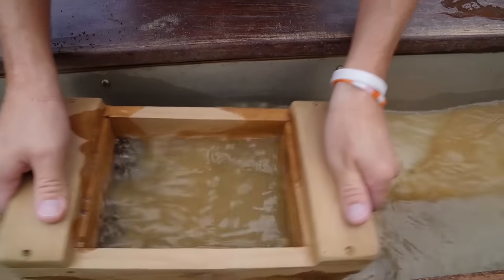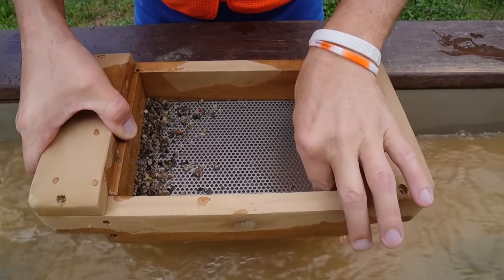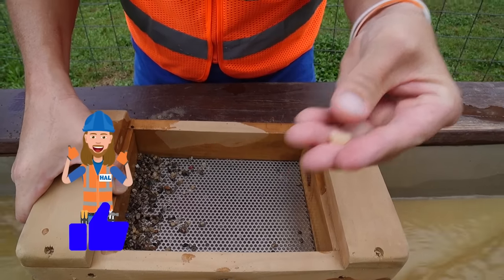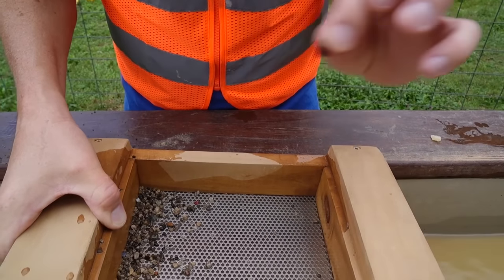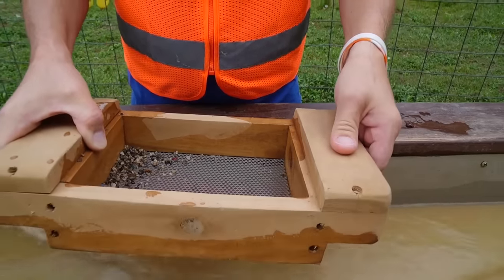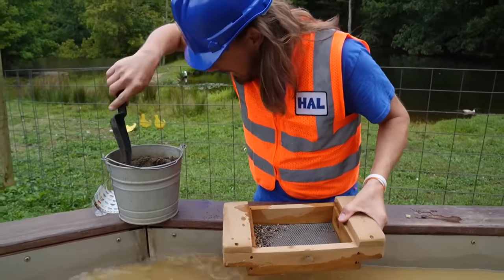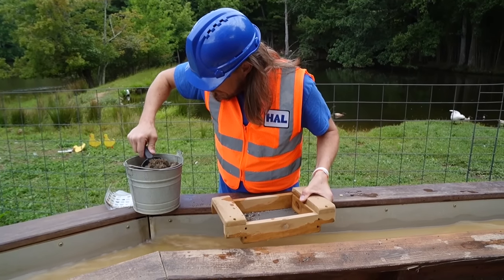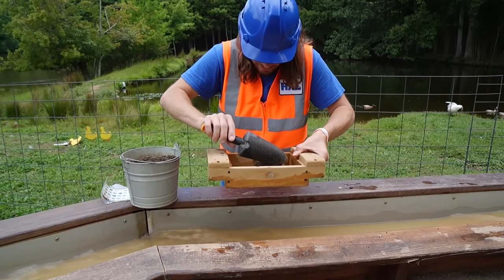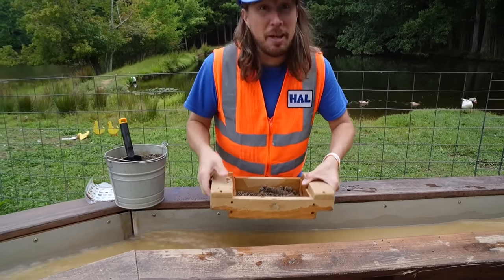Looks like some cool stuff in there already. Oh, look, it's a cool looking rock. There's a red one in there too. Check that out. Okay, let's see. Let's try some more. Get in there. All right. I think we might have something in this one.